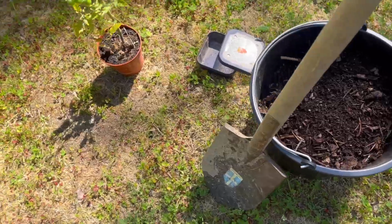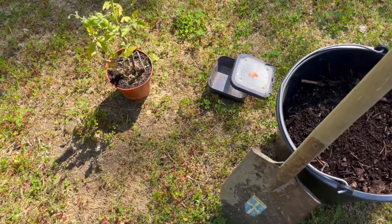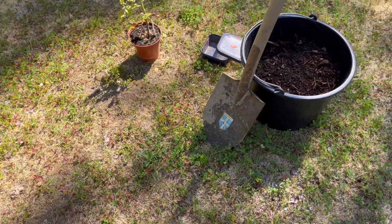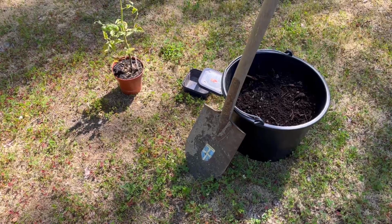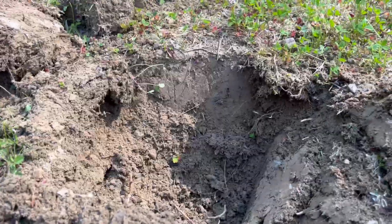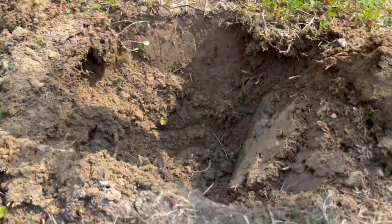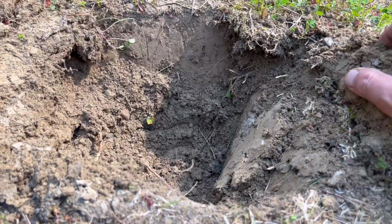It's full of worms, but I'm going to take those out for fishing. So I've got my fishing box, and I've got my spade to dig out the hole. So I'll get it dug and planted. So I've dug a nice big hole for this plant to go in. It digs really easy, this soil.